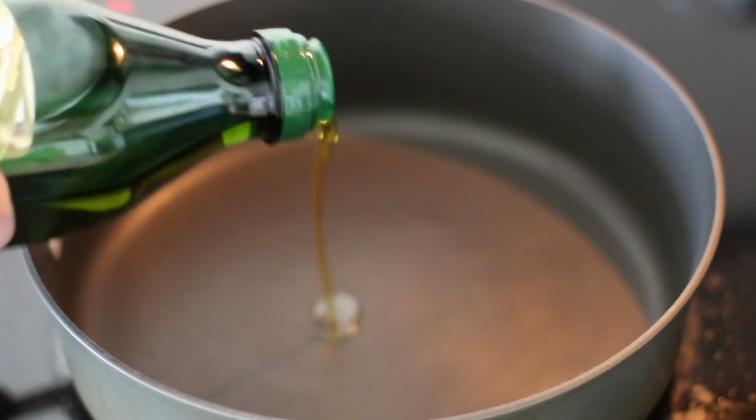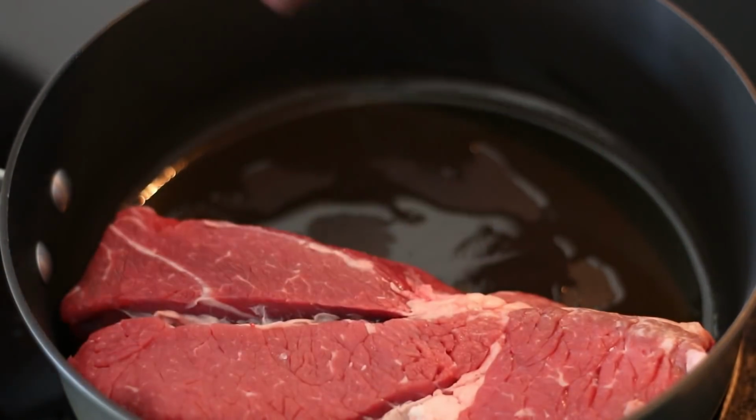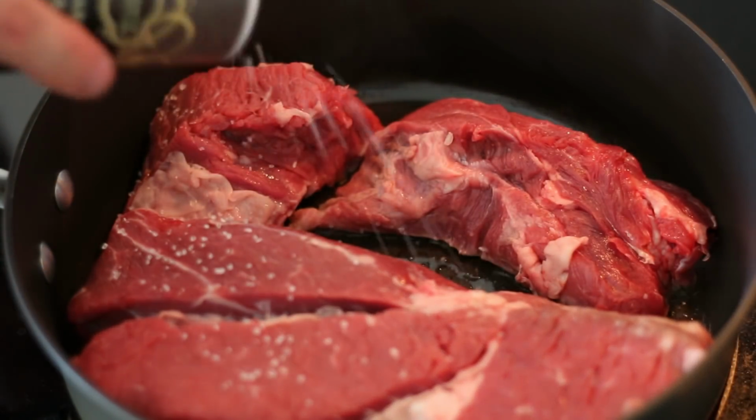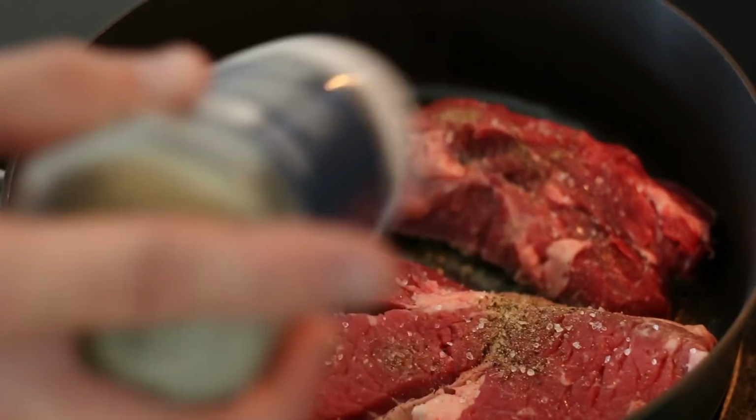So I'm starting off by making the shredded beef recipe. I like to sear the beef before I put it in the slow cooker. I think it gives it a little bit more flavor. Again, that's just preference, and I'm adding salt and pepper.